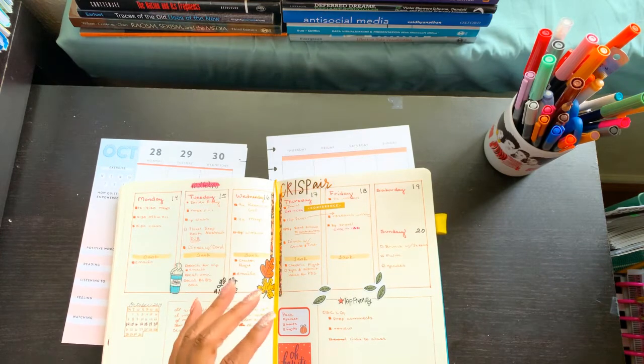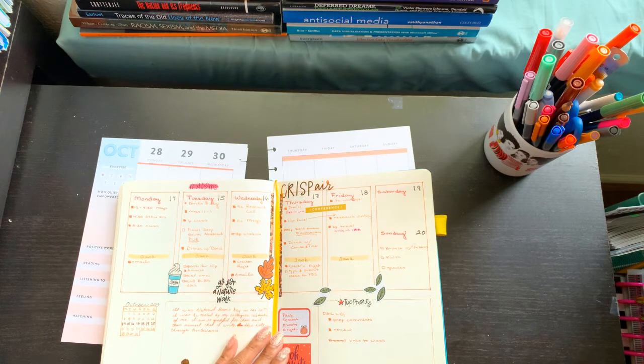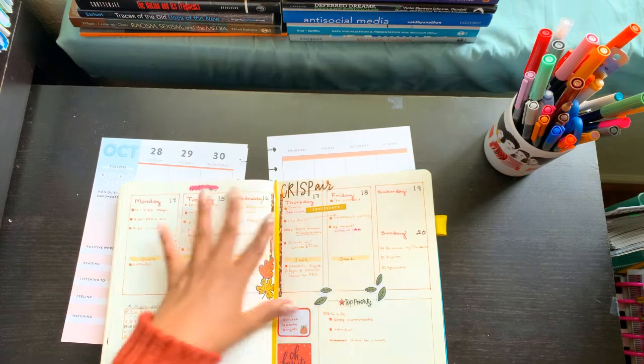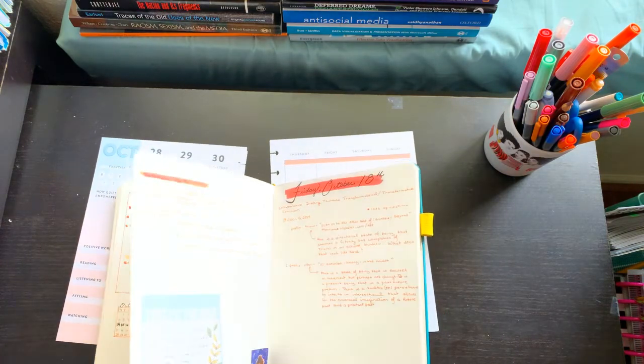So this week I also attended a conference. I attended OSCLG in Cincinnati, which was really nice. So you can see that I have my notes about that and about that conference prep.